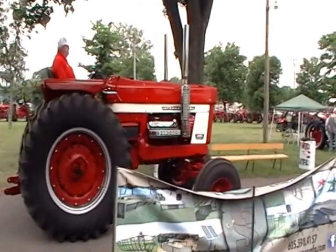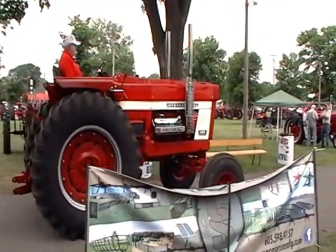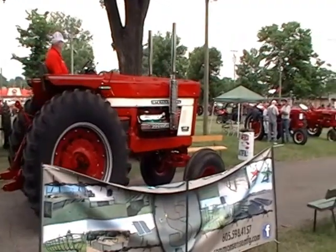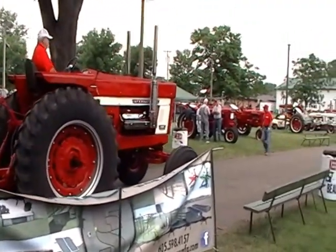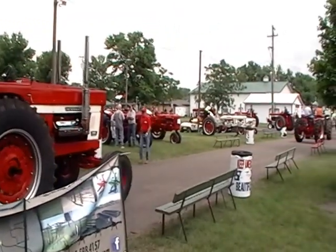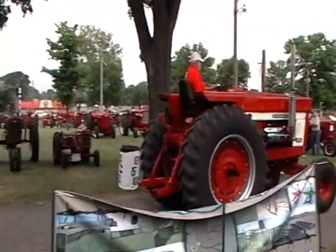Friend I just made, Jim, took some still pictures of his 1468 yesterday. Just a gorgeous tractor. Beautiful. He and I were just joking that I thought Danny and I were about the end of the parade, but apparently we weren't.